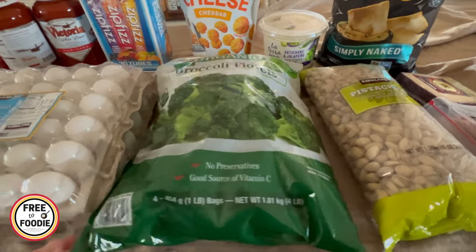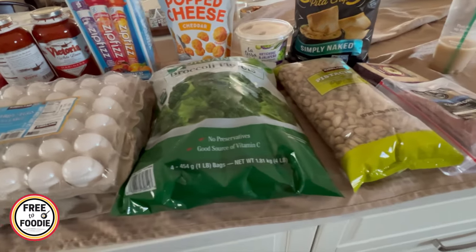But really big bag. I don't know if you can actually tell how big this is, but it's a huge, huge bag. That's everything we got from Costco this month, guys.